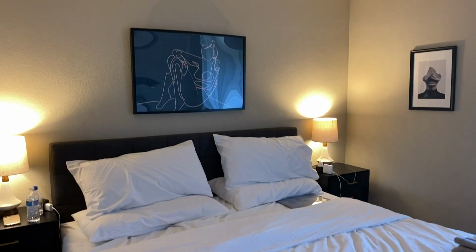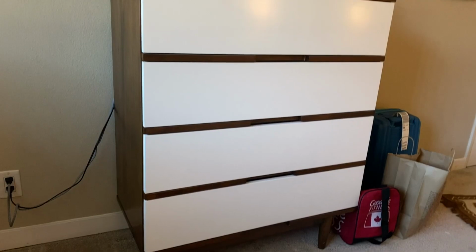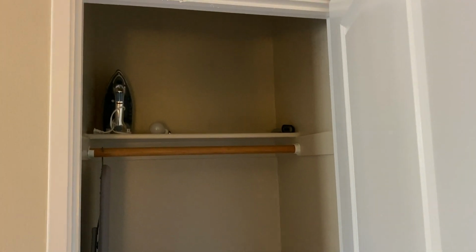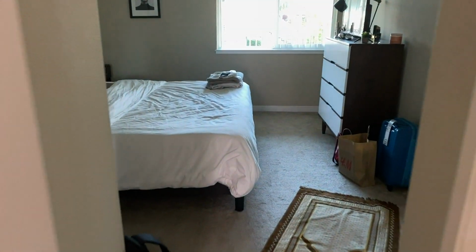Walking down this mini hallway, you will find my roommate's bedroom. He has a king-size bed with a 3-meter headboard and 2 nightstands on each side. In front of his bed, he has a 4-drawer dresser to store his stuff with a mini TV on top. Next to the dresser, he has a spacious walk-in closet where he stores a bunch of the house supplies like vacuum, ironing board, etc.